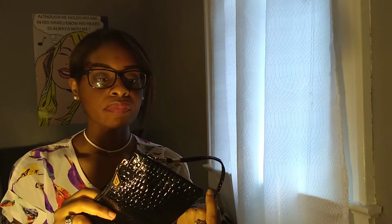I tend to not mix different metals when I wear jewelry, so if I ever wear this bag, I'll probably try to wear it with something gold-colored in terms of jewelry.